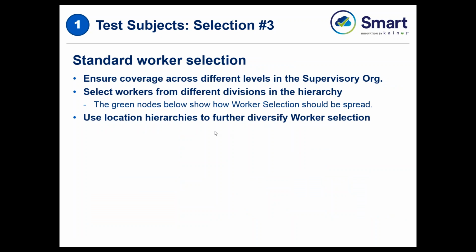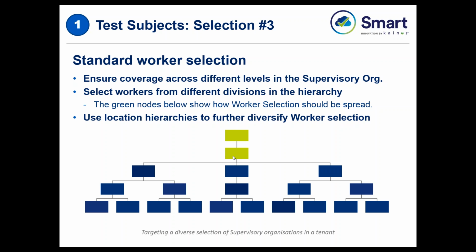And finally, standard worker selection. As I mentioned, this is the majority of the worker population in your tenant. Here we will select a number of workers from your organization hierarchies, such as supervision, division, location, cost center. But it's good practice to do a diverse selection. This is a balanced selection across the organizations, and the number selected will really depend on the size and complexity of your organization.